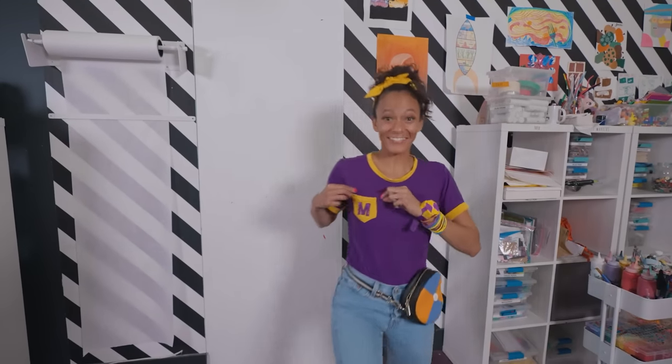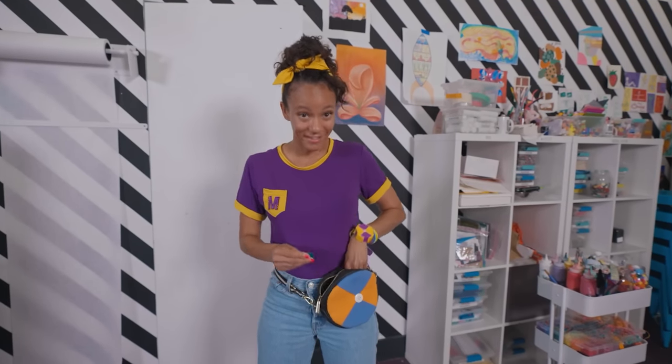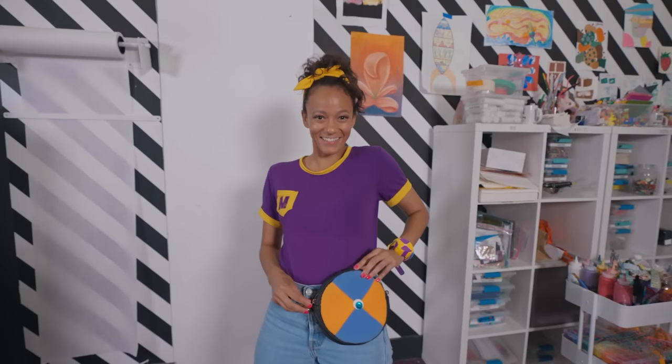Check it out. The letter M is on my shirt and I think it looks really good. I love it. Now my outfit is complete. Oh, and I have one more thing for fun, for my jam pack. Ooh, nice.